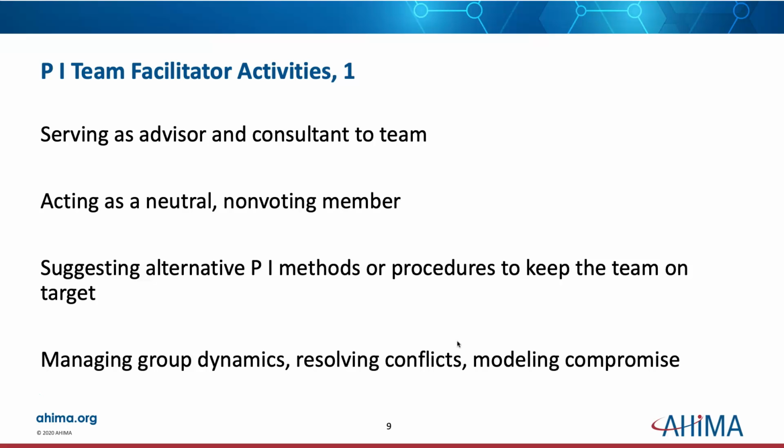The facilitator can serve as an advisor and consultant to the team. They're supposed to be a neutral, non-voting member. Supposed to be. Reality can be a little bit different depending on what organization you're in or what activity is occurring or which facilitator you ended up being assigned. But they're supposed to be neutral, non-voting, objective, that sort of thing. They are, again, supposed to be there to suggest when alternative PI methods or procedures might work better and to keep the team on target. They can help with managing group dynamics and resolving conflicts and modeling compromise.